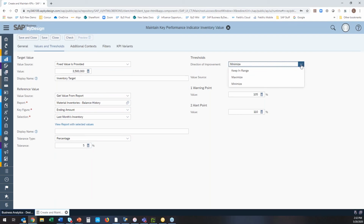And then, as I mentioned, you've got things that you want to keep in a particular range. Again, inventory is a good example. I want to make sure that I have enough to cover my sales, but I don't want to have too much, that I have over inventory. So maybe I want to keep it within $3 to $4 million. And if it goes above, then I want to get alerted. If it goes below, then I want to dig into maybe I'm not making the right selections of products or things like that. And then as I change these around, you can see like keep in range.